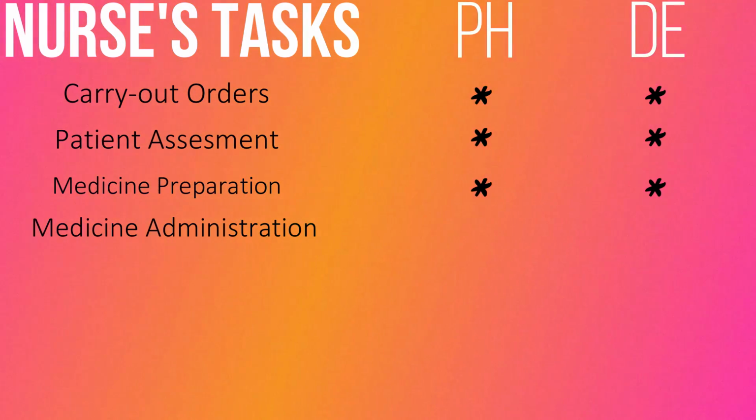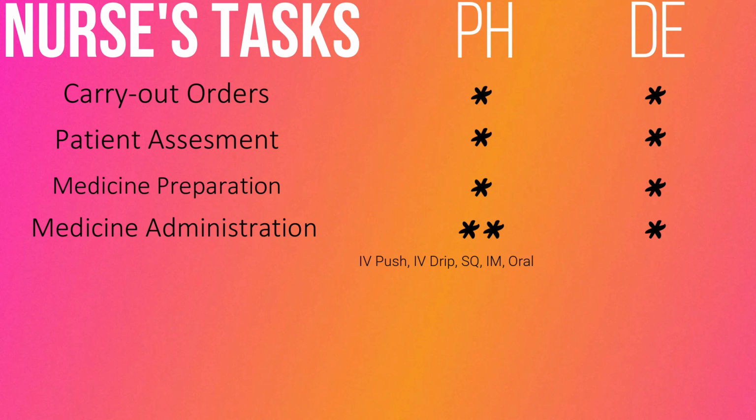Next is medicine administration. Okay, so sa Pilipinas, medyo mas maraming task na pwedeng gawin ni nurse because we do IV push, okay? Just mix the medicine with a bit of NaCl and just push it directly in the Vigo or the Suero. We do IV drip as well. If you mix it in a 50 or 100 ml NaCl. Subcutaneous, we do that as well. IM, intramuscular, a lot, and oral medicines.